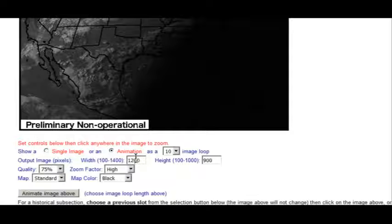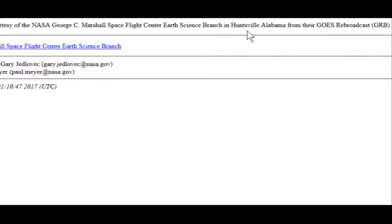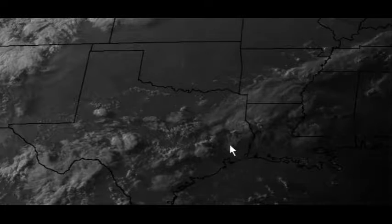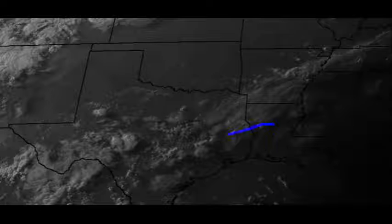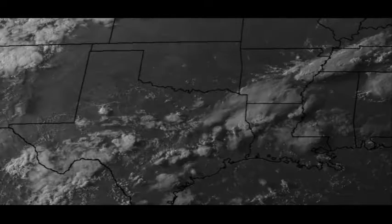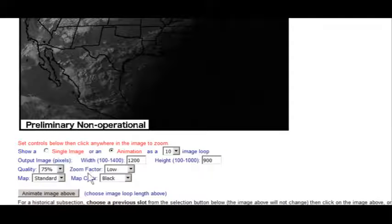And I realize that we're very zoomed in there, so let me back off a little bit on that. And we'll run the animation here, and perhaps that makes a little bit more sense. There's the sea breeze working its way inland. So that would be one of the boundaries, and I don't know if you can see the other boundary. For that one, I'm going to have to zoom in a little bit.